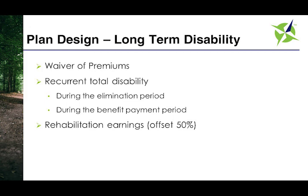Rehabilitation clauses often allow return to work income to integrate with disability benefits to encourage people to stay or return to work, and often have an offset of 50% of T4 earnings, and some will even provide a top-up to ensure 110% of combined replacement of pre-disability earnings to encourage that return to work.